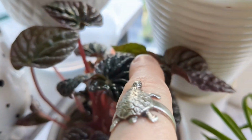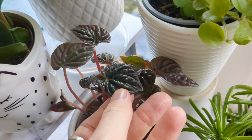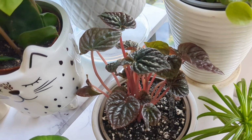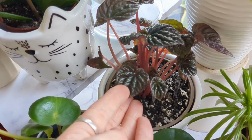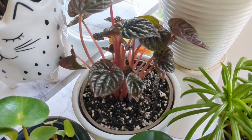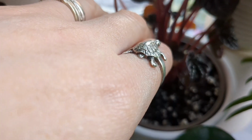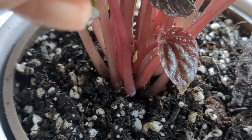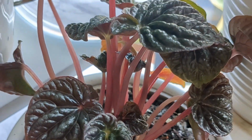There is a hint of green in the leaves, as you can see behind that one. I think it just might be to do with age of the leaves as they develop their colour, and maybe also conditions, whether they've been in brighter light or dimmer light. So yeah, it's got some beginnings of some flowers which are quite white. There we go, little white flower forming, so that's fun.